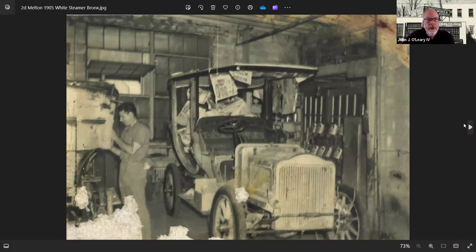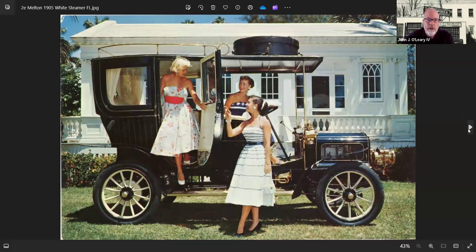This is James Melton's 1905 White Steamer, and this was the condition it was in when he sent it to the Bronx to have Gus work on it. Again, it's in bad shape. It's beat up, missing a bunch of things. But when it's done, this is what it looks like. So Melton has this shipped to the Autorama in Florida. And again, this one on top, it's not a spare tire. It's actually a hat box. But if you look at the ornate upholstery, the brass work, everything else, Gus really did a class job with this one, considering it was in such rough shape when he first got it.